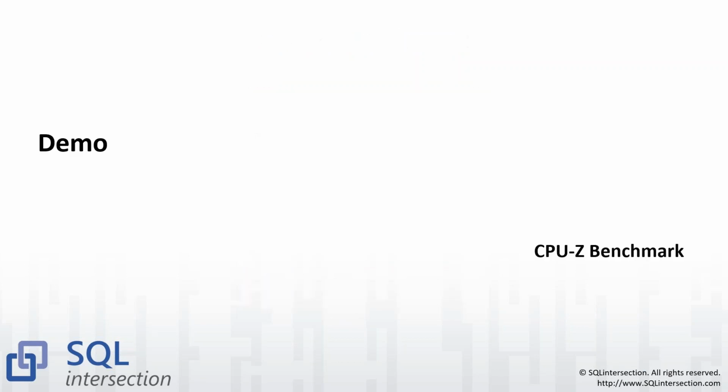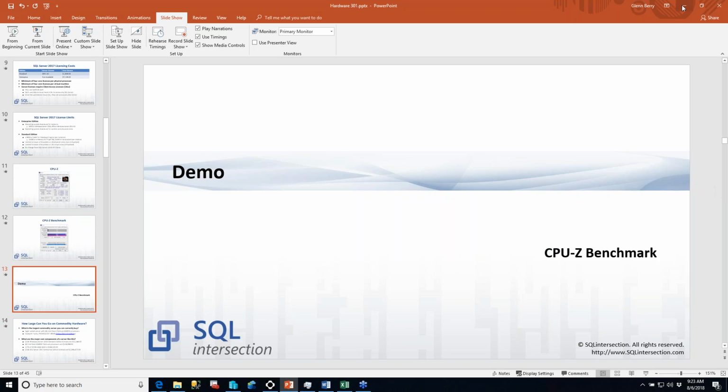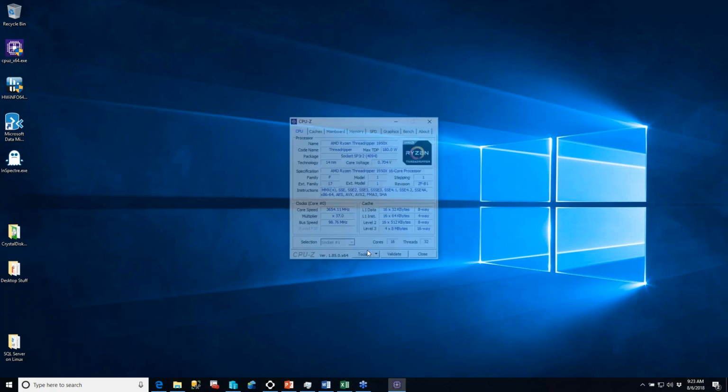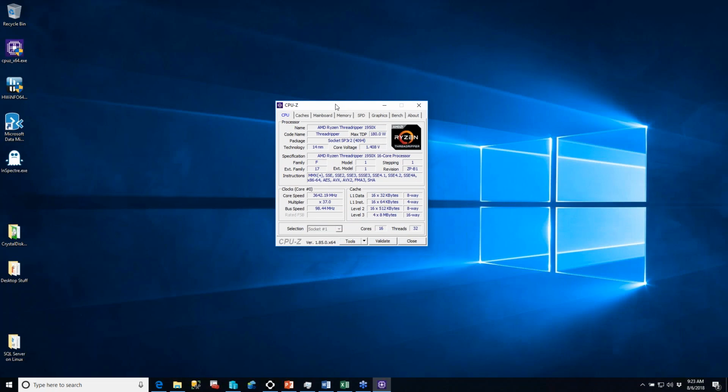So I actually have a demo of CPU-Z in case you've never seen it. And it's been around for a long time, but you fire it up and it comes up and takes a look at your hardware. And I've got an AMD Threadripper workstation. So here's what it looks like, the main screen. And you can see the current core speed right here. And it's actually a little bit faster than my base clock speed because I've got Turbo Core kicking in on an AMD processor to boost some of the cores up a little bit higher than the base clock speed.